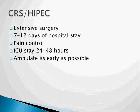As far as the surgery itself, it is an extensive surgery. Usually it ranges about 10 hours on average. Hospital stay is about 7 to 12 days on average. At Virginia Hospital Center, I use epidural catheters for pain control, and usually those work very well for the first 5 days after surgery. Usually ICU stay is about 24 to 48 hours after surgery, and after that you will be transferred to a regular floor. We definitely encourage the patient to ambulate as early as possible.